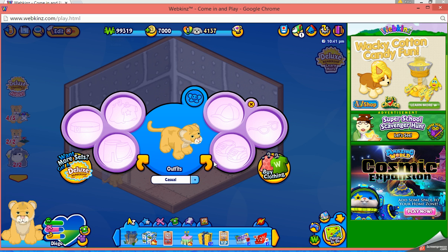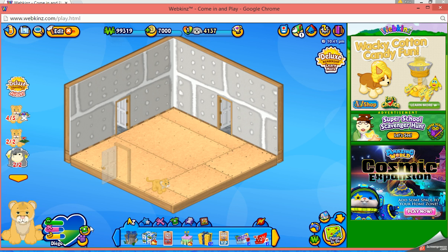So here's Diego. Oh my god, he looks so cute. He kind of looks like a mouse cat, if that makes any sense. He kind of looks like a mix between a mouse and a cat, but obviously he's a cougar. Here's his room. Isn't it lovely?